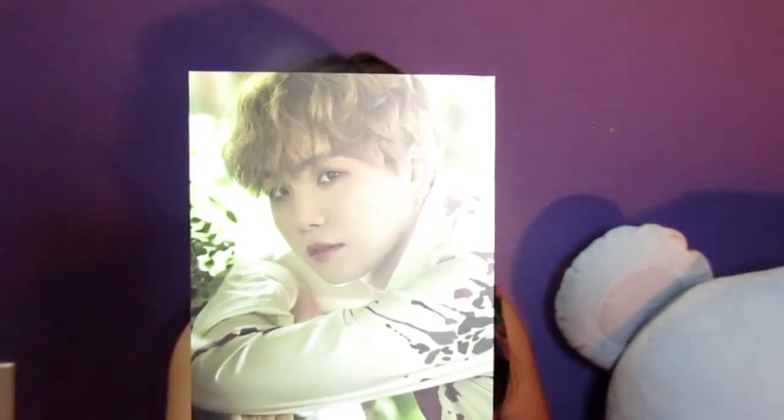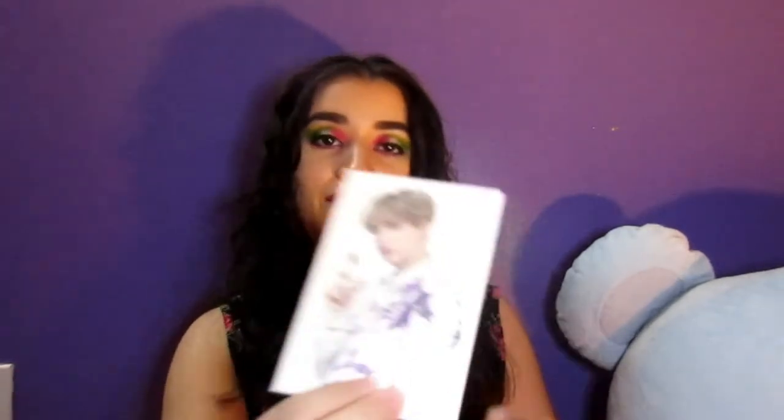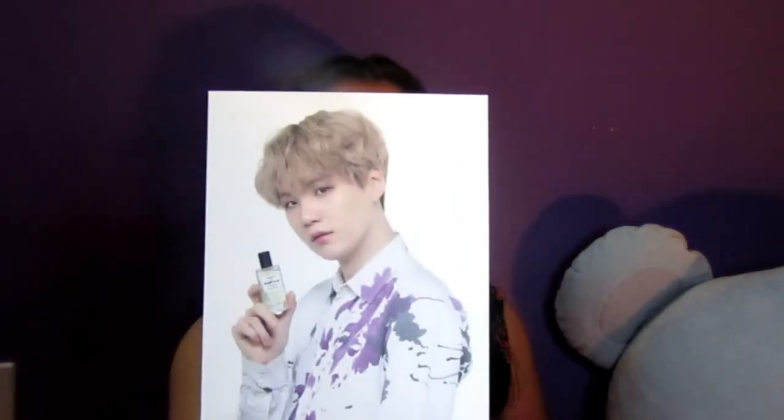And finally, we have Yoongi. Eau de Verte. So, yep, we got piano and then nice floral shirt and the blonde hair. Nice. So yeah, that's cool. I like that they include that with all of them. But now that means I'm gonna have so many of these same pictures.